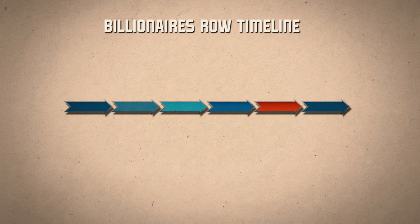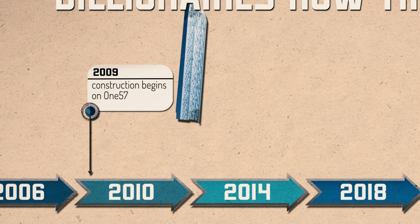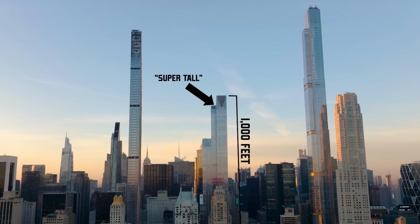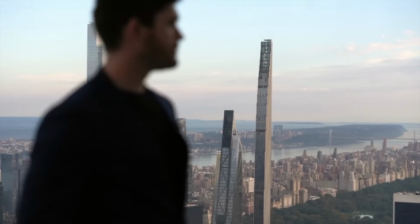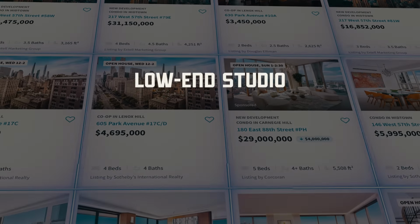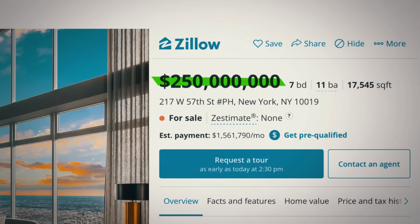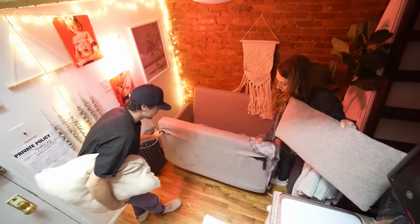The story of Billionaires Row begins here, in 2009, with the development of 157. 157 is classified as a super tall building given it stands at over 1,000 feet. Now, Billionaires Row doesn't mean that you have to be a billionaire to live here, but it almost does, considering the price for a studio on the low end is $4.2 million, and for a penthouse, that'll likely cost you over $100 million.